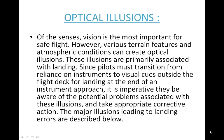It is imperative they be aware of the potential problems associated with these illusions and take appropriate corrective action. The major illusions leading to landing errors are described below.